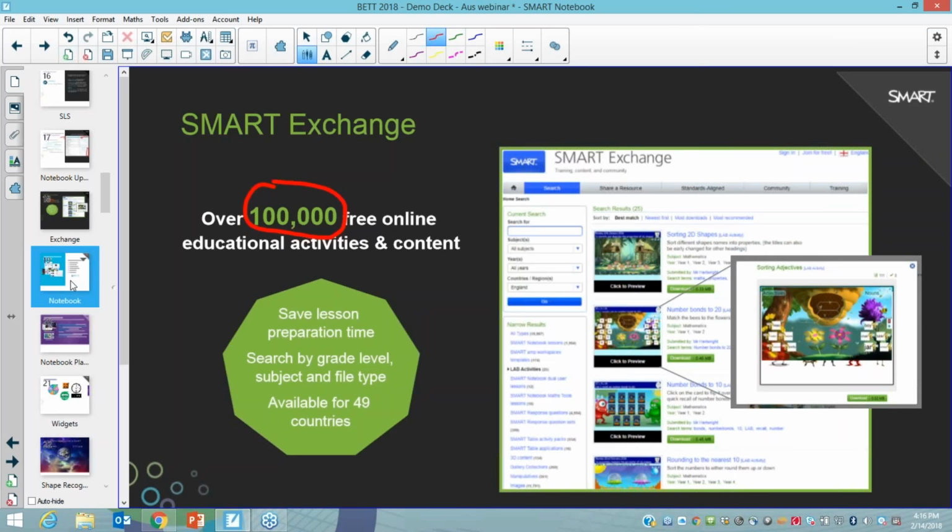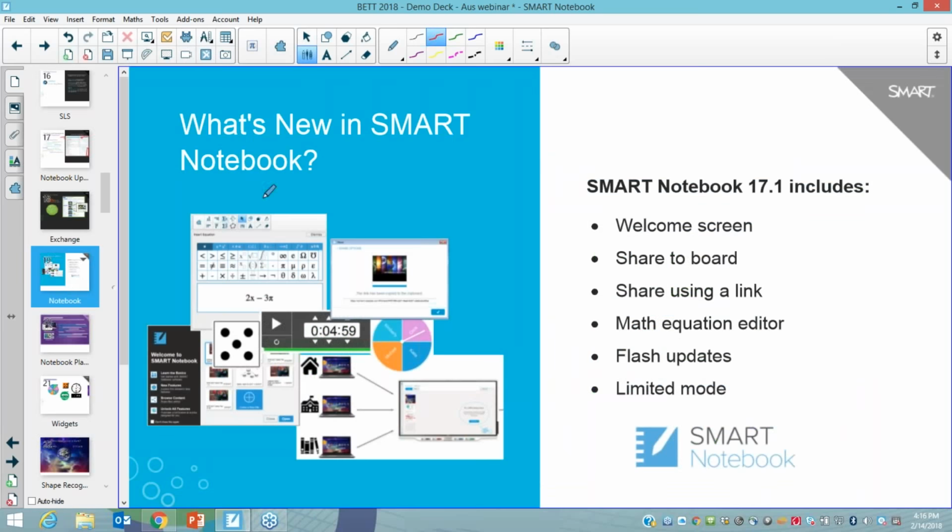So new things in Smart Notebook include a welcome screen and share to board, so you're able to share Smart Notebook lessons that are created directly to Smartboards and open them up using the lobby that's waiting within the Smart IQ functionality. You can share notebooks using a link, so you can send colleagues a lesson or resource that you have created using a link. We have the maths equation editor that's been updated, some Flash updates, and some limited mode updates that still allow you to use some features of Smart Notebook. If your SLS license has expired, you still have some access to some of that content.